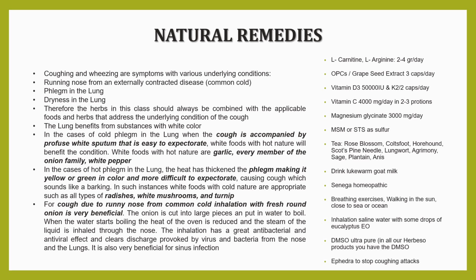white pepper. In the case of hot phlegm in the lung, the heat has thickened the phlegm, making it yellow or green in color and more difficult to expectorate, causing cough which sounds like a barking. In such instances, white foods with cold nature are appropriate, such as all types of radishes, white mushrooms and turnip.